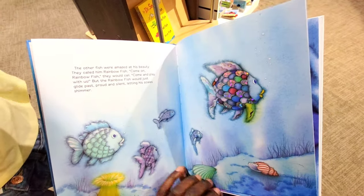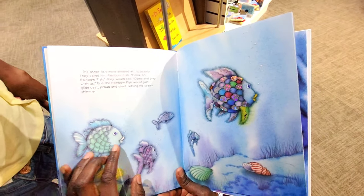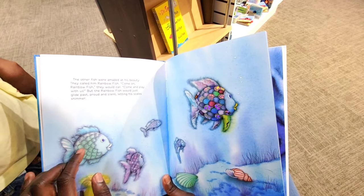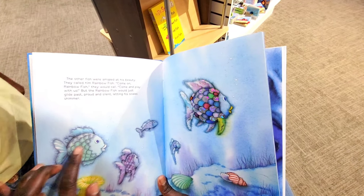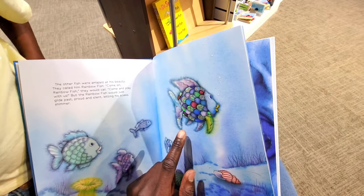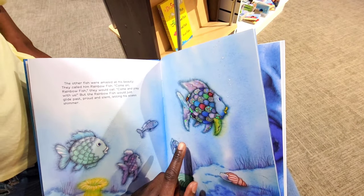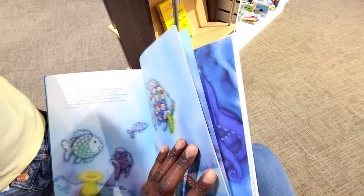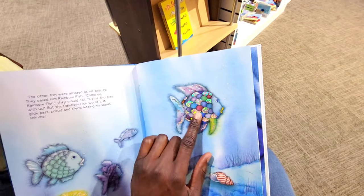The other fish were amazed at his beauty. They called him Rainbow Fish. Come on, Rainbow Fish, they would call. Come and play with us. But Rainbow Fish would just glide past, proud and silent, letting his scales shimmer and shine.